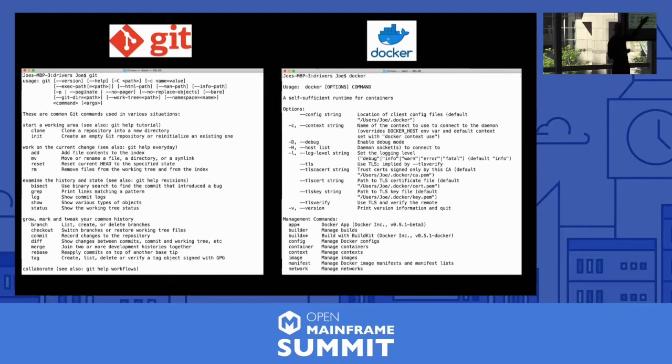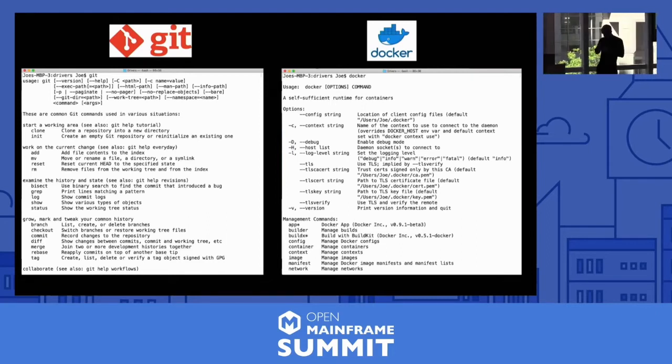When you type the word Docker, it tells you the commands you can do with Docker. So they're sort of self-describing command lines.